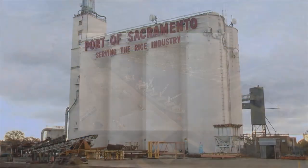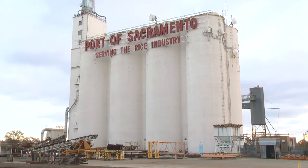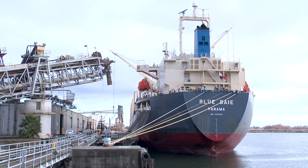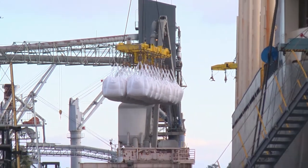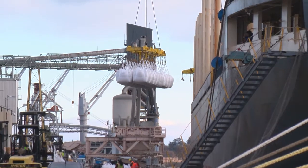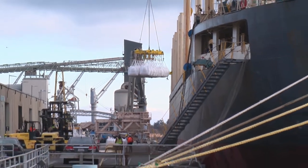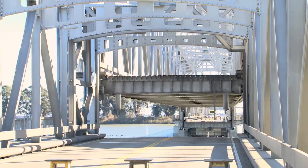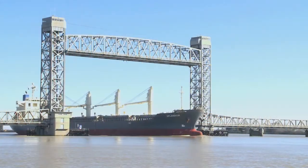Deep Water Ship Channel, a canal from the Port of Sacramento in West Sacramento to the Sacramento River, flowing into the San Francisco Bay. The Port of Sacramento is a significant port on the west coast of the United States, handling primarily agricultural products and other bulk goods, which dominate the shipping market. The Rio Vista Bridge is a central communication hub between other bridge operators, ship captains, and the U.S. Coast Guard.